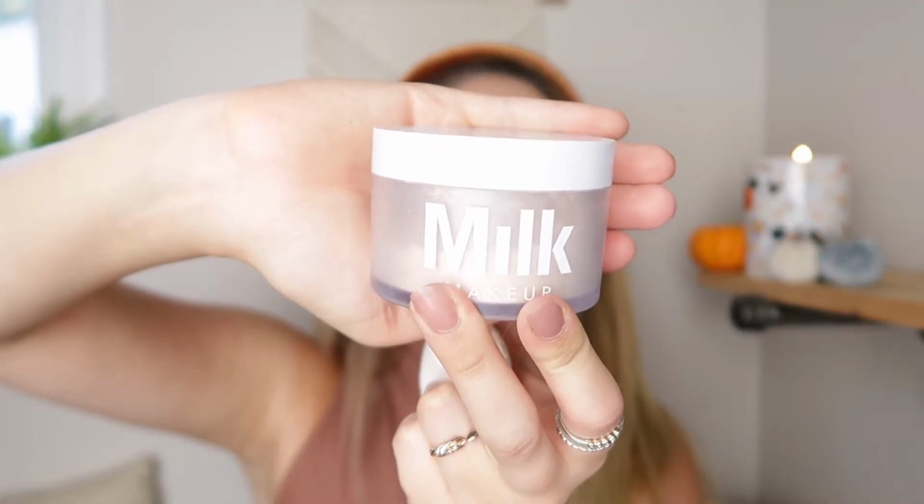Okay, so next I'm gonna set my face with the Milk Makeup Translucent Light. It's so good. I'm just gonna bake my under eyes. I know I look a little ridiculous.